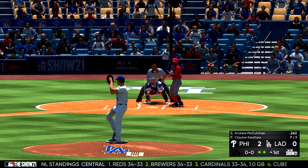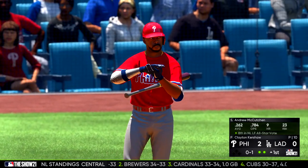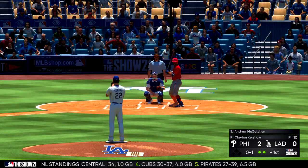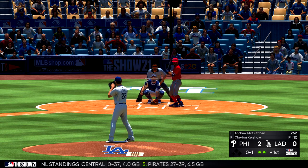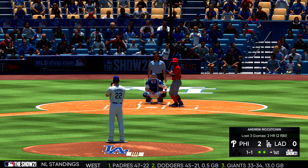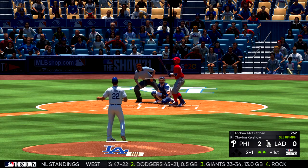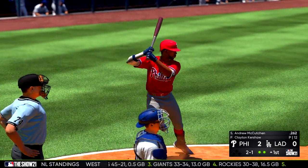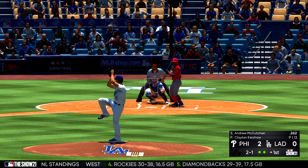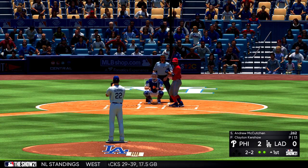Batting fifth. So the next hitter to dig in will be Andrew McCutchen. Andrew fouled away. McCutchen comes in at .262 on the year, 9 homers and 23 driven in. One and one to Andrew McCutchen. Really pulled that one across as the slider misses well inside. Fastball is looked at for strike two. Bases are empty here with two men out.